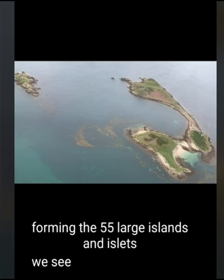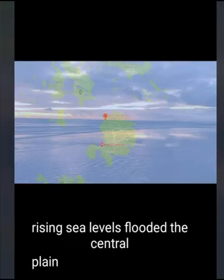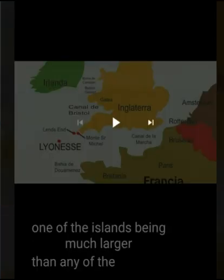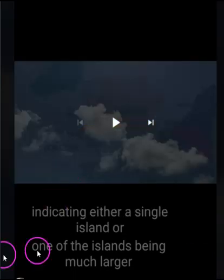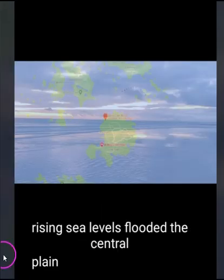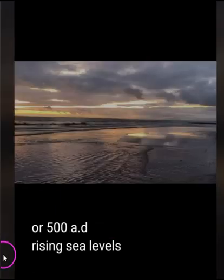So forming the 55 islands and inlets we see. Still quite a lot of islands, and there they are in the background. So people live on this one, people live on this one. I think they live on that one, and they live on that bigger island there. Or 500 AD, rising of the water. One of the islands being much larger than any of the others. And this kind of gets me because I think we've already played this video, but I don't think people will mind. Where is it? Come on, where are you? Yeah, so people are living on St Mary's, that one, and that one. Don't know if they're living on that one. And oh, there might be just a farm on that one. And he's got his own island.